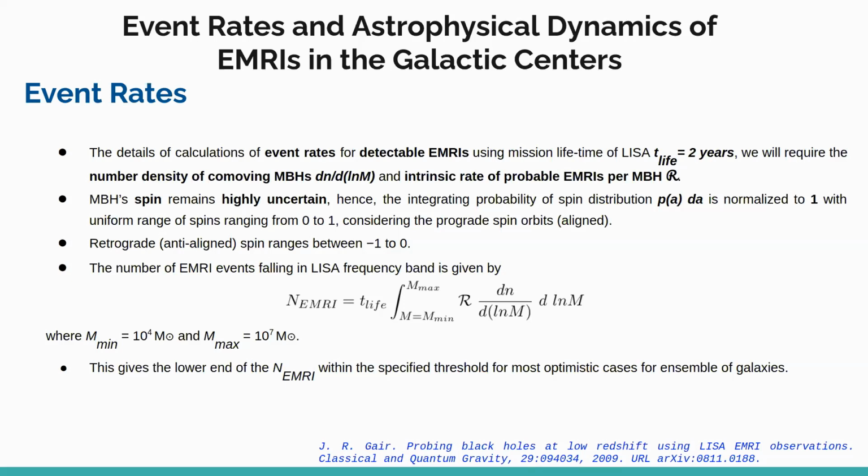The spin is a parameter that is highly uncertain. In the case of massive black hole binaries or compact object binaries, it's really an uncertain parameter. And in electromagnetic studies, it's expected to be very uncertain. We cannot estimate it correctly, whereas the mass of the massive black hole we can estimate very accurately. So we will range the mass of the massive black hole from 10 to the power 4 solar masses to 10 to the power 7 solar masses in order to compute the event rates of extreme mass ratio inspirals in the range of the LISA detector.